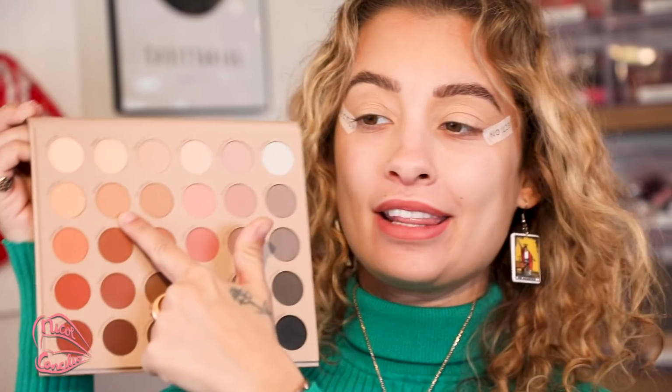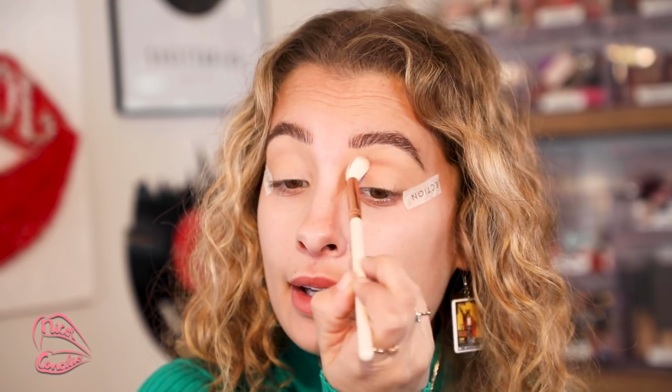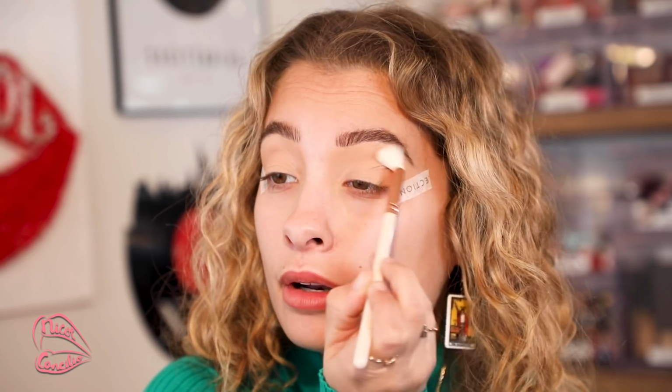Let's go in first with our transition shade, you guessed it, and I'm gonna be using this shade right here. It's called Shaggy. And I'm gonna start in the center of the socket and just brush back and forth. I kind of want to do a smoky liner look. I haven't done one of those in a while. I always feel extra fierce whenever I have some sort of a smoky eye going on.